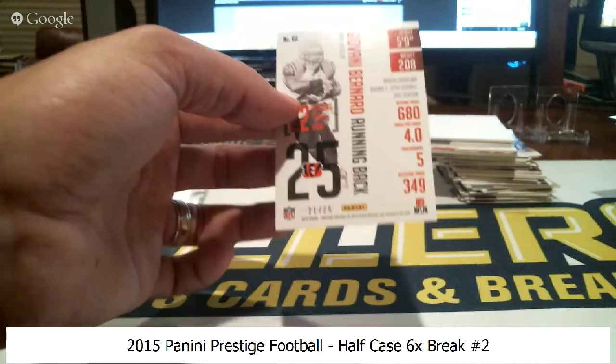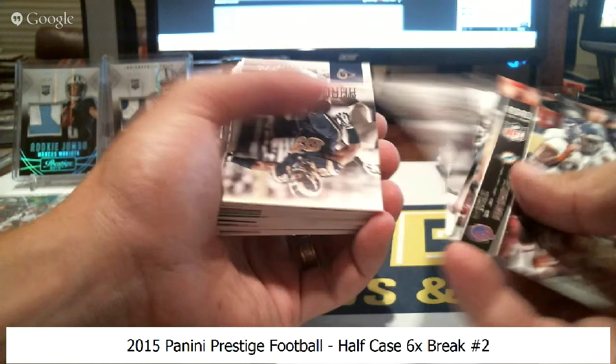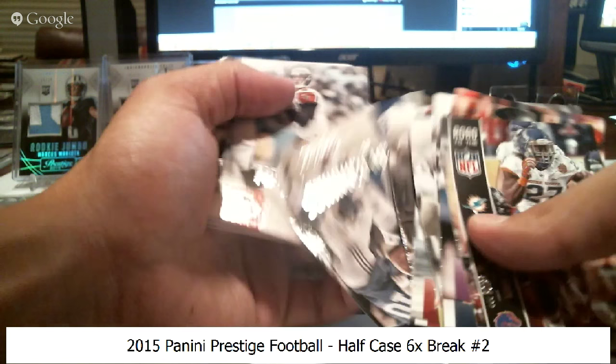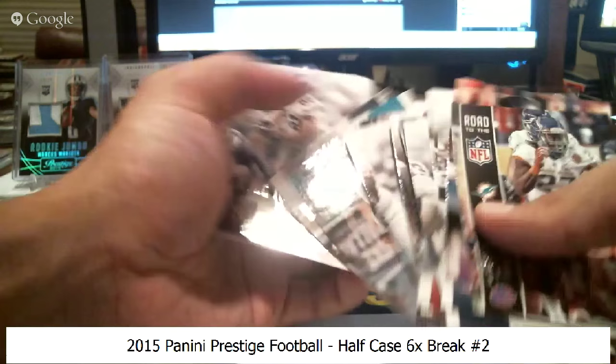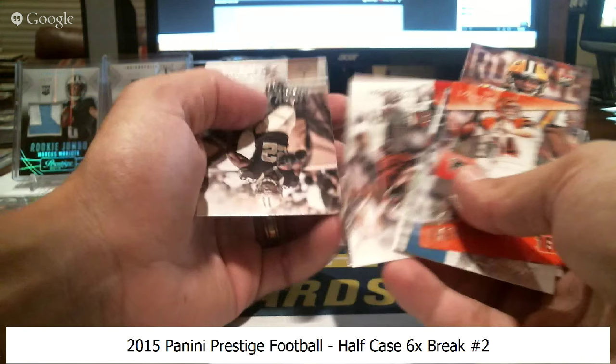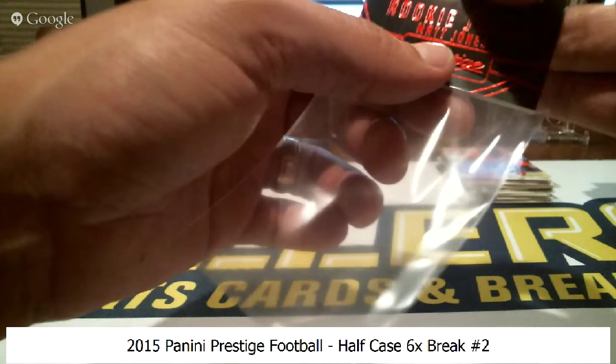Gio Bernard out of 25 for the Bengals. A lot of serious low number hits in this case. And for the Redskins, just a sliver of two color on that patch. Matt Jones for the Redskins.